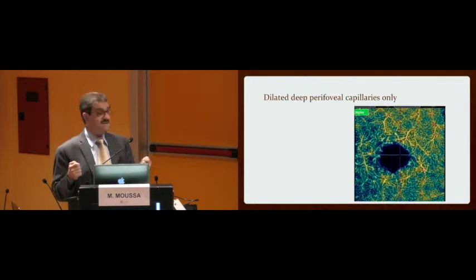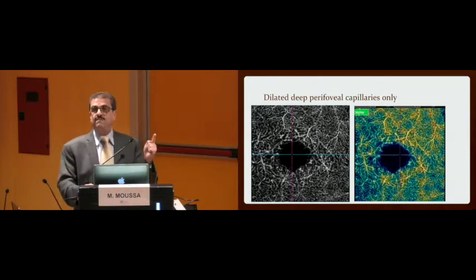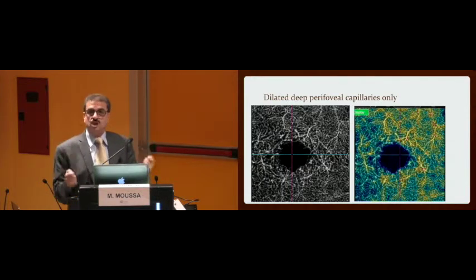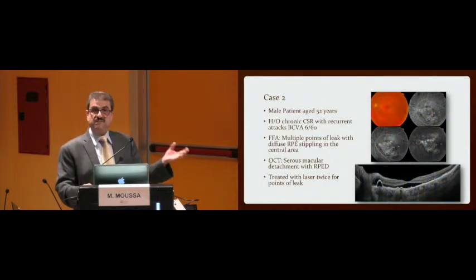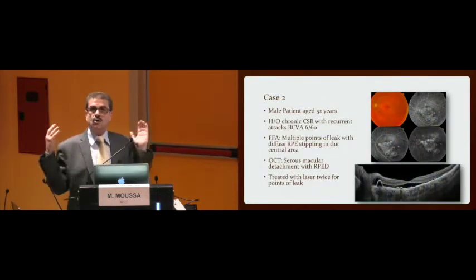Around the schisis and the cystic changes surrounding this, and it is only at the level of the deep capillary plexus, which we could not even delineate before because we didn't have OCT angio. My quick second case is a 59-year-old male who had a chronic CSR.